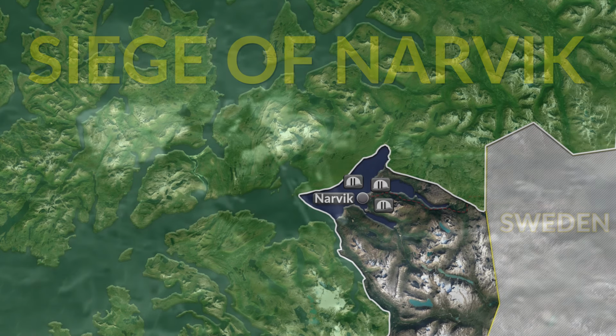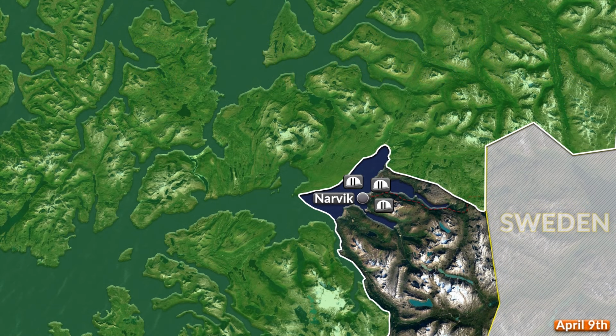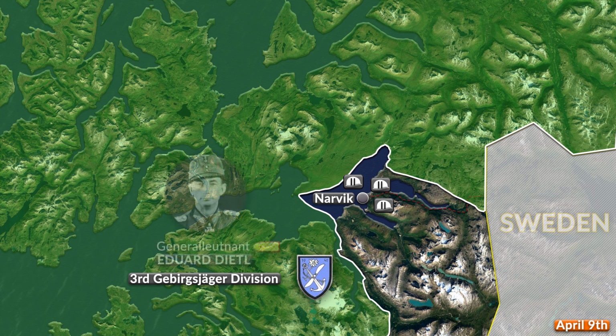The troops that landed at Narvik on April 9th were 3 battalions of the elite 3rd Mountain Division, commanded by General Eduard Dietl. Despite being low on supplies and surrounded by hundreds of miles of hostile terrain, Dietl wasted little time before going on to the offensive.